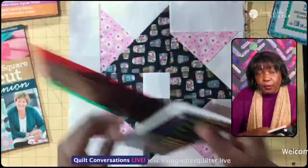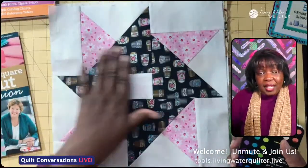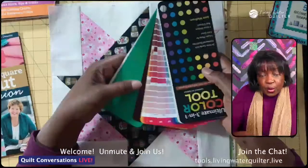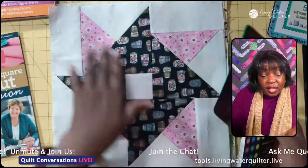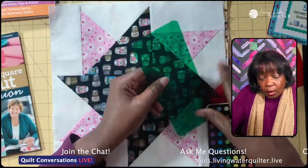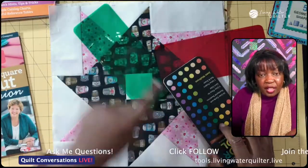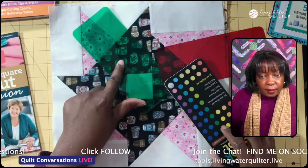Let's go to the overhead camera. So here's a quilt block, and you can see the contrast in this: dark, medium, light. You would use this 3-in-1 tool to help you select fabric so that you have a nice blend of contrast if you want. One way is to take the green and see if you can see distinctly all 3. You can see the light, the medium, and the dark.